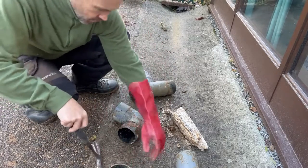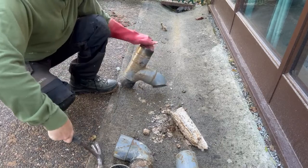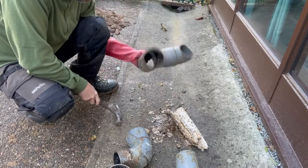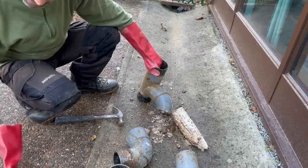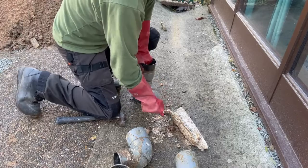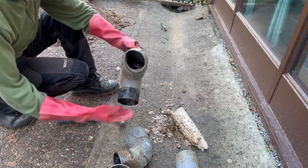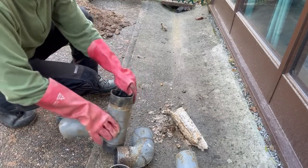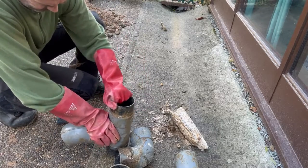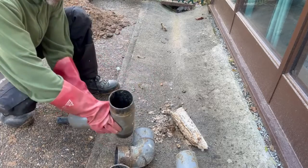So far I've recycled one socket, one bend, and we might have a tee yet. Might need two gloves for that. Where's the other glove? That does not come out of there.